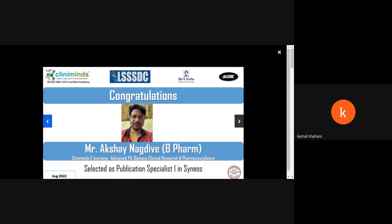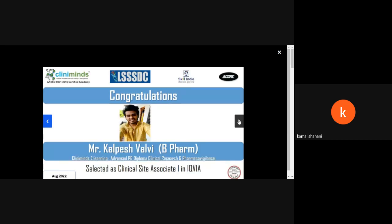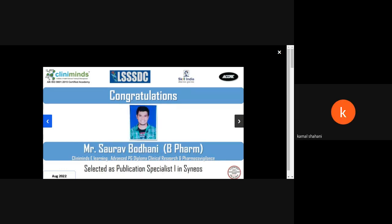People from different qualifications, whether it's life sciences, pharmacy, medical, dental, Ayurvedic, homeopathic. We get a cross section of students from different qualifications.